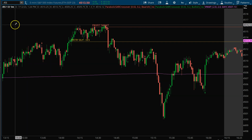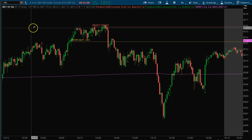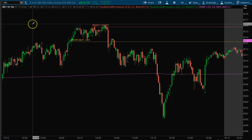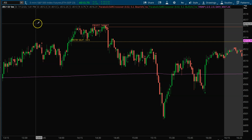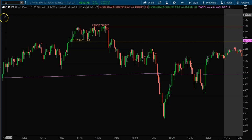I did more trading in the stocks, but I am also long a mini Russell, which I'm carrying overnight. So I didn't close that out yet. And I'm also short natural gas going into tomorrow. I have not closed that out. So we'll see how those do in the morning. So long the mini Russell, short the natural gas. Those are still open.